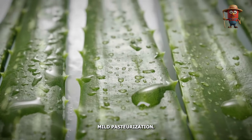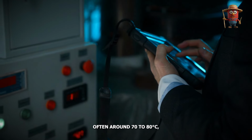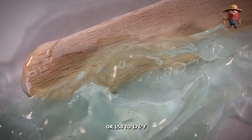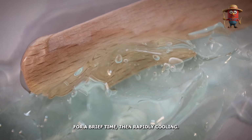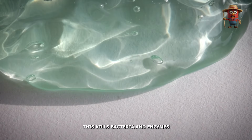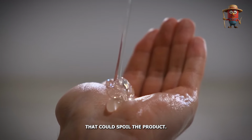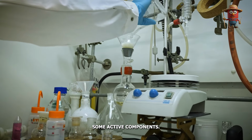Mild pasteurization involves heating the gel to a controlled temperature, often around 70 to 80 degrees Celsius, or 158 to 176 degrees Fahrenheit, for a brief time, then rapidly cooling. This kills bacteria and enzymes that could spoil the product. However, excessive heat might degrade some active components.